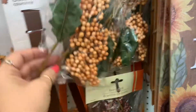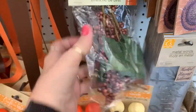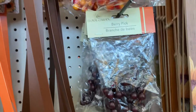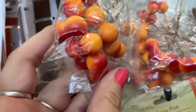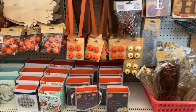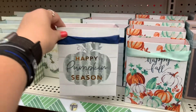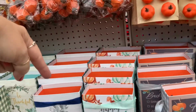Oh, those are interesting. And I think these are all the same color. These here are darker. Our floral garden. Let me turn that around so it's getting better. And then up here, these are berry picks also. Those are really pretty. And then they've got the wreath hangers. They didn't have the orange ones before. Oh, and then here's the little boxes. Those are so cute. And they have them in the different sizes.